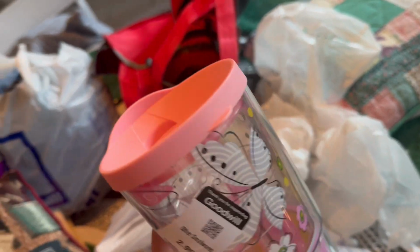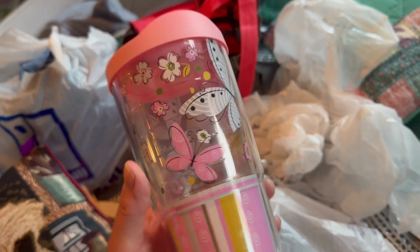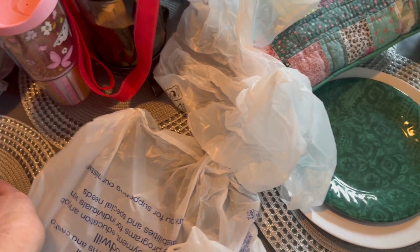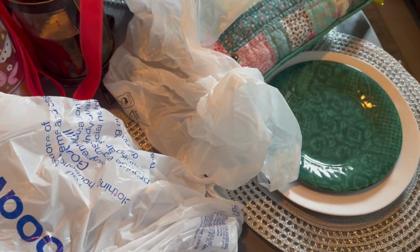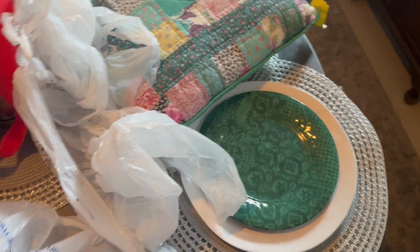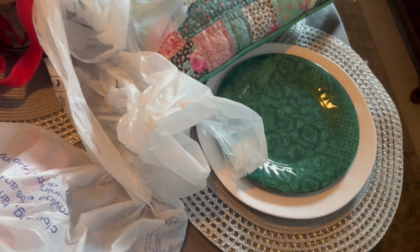$2.99. I know Tervis isn't as popular as it used to be, but it still has a loyal following. And I actually have a few here around the house that I might sell as a lot. So yeah, I'm still looking at nice, gently used Tervis. I've kind of moved on to using Yetis now because they do keep my ice all day.